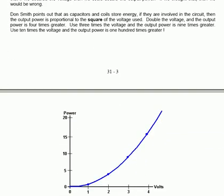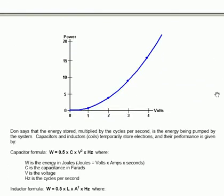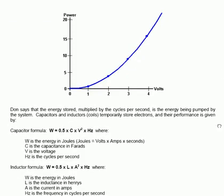Don says that the energy stored multiplied by the cycles per second is the energy being pumped by the system. Capacitors and inductors temporarily store electrons, and their performance is given by formulas. For a capacitor, watts is equal to half of the capacitance multiplied by the square of the voltage multiplied by the cycles per second. In the case of an inductor, watts is equal to half of the inductance times the current squared times the cycles per second.